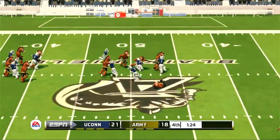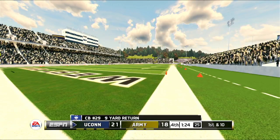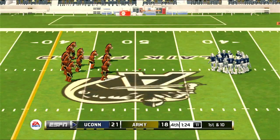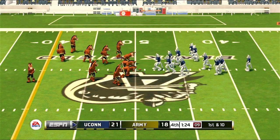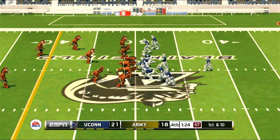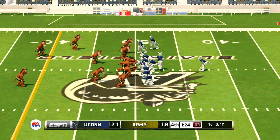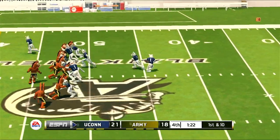Brought down at the 50. The Husky staff has got to be ecstatic. Whether it's chess or checkers they're playing out there today, they're winning. Well, this defensive staff trying to slow down this offense came in with a mindset of stopping the running game first and foremost. And unfortunately for this defense, they've lost a battle out on the perimeter. And right now they're giving up too many big plays through the air.